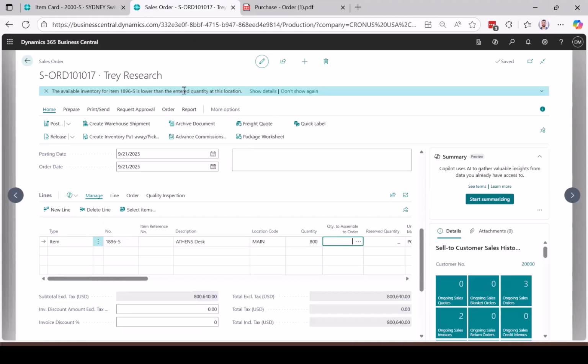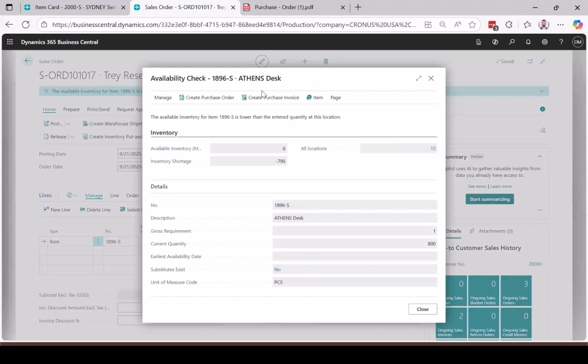The available inventory is lower than the entered quantity. We get this message, show detail. This is another way to use the planning system. As long as you have the replenishment planning, etc., good, and dates are accurate, it will let you know on the fly. It's so good because it just appears up there. You click on it and then it explains available 6, inventory shortage. It was going to be projected to minus 795.